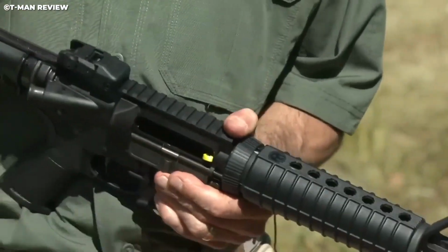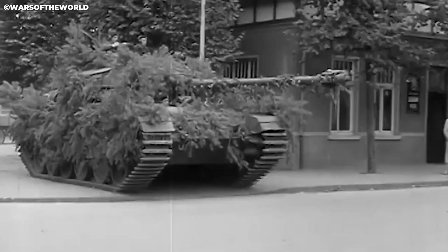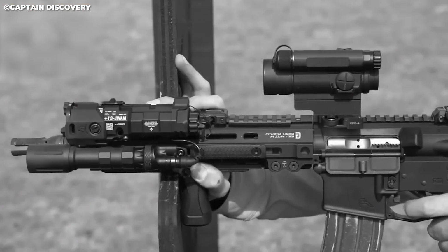Let's jump back to the 1950s. The Cold War is on, and the US military needs something better than the heavy rifles its troops have been lugging around. They want something lightweight but powerful, something that can fire rapidly and stay accurate. That's when a small company, Armalite, comes into the picture with a game-changing design, the AR-15.